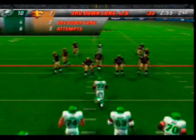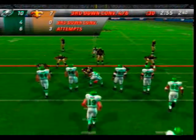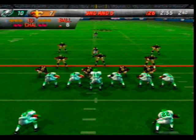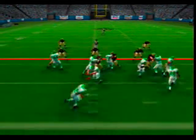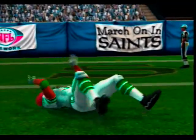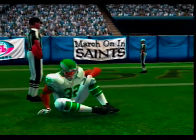Here's a look at the third down success rate of each team. Using split backs. Toss by the left. Robinson breaks the play up in the backfield. The third down run comes up short, so we should see a punt here.